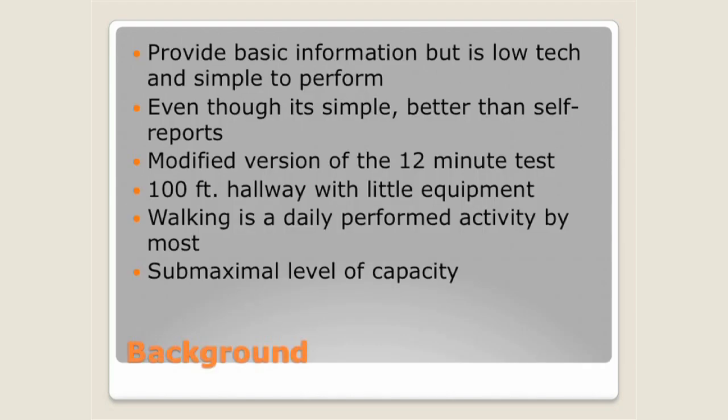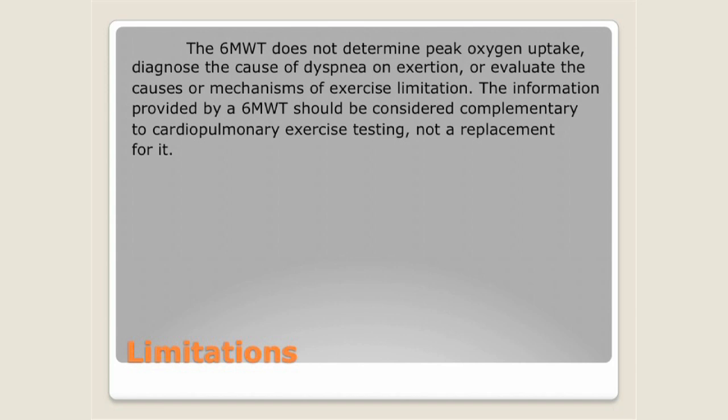The 6-minute walk test is a practical, simple test that requires a 100-foot hallway but no exercise equipment or advanced training for technicians. Walking is an activity performed daily by all but the most severely impaired patients. The test measures the distance that a patient can walk on a flat, hard surface in a period of 6 minutes. The 6-minute walk test does not determine peak oxygen uptake, diagnose the cause of dyspnea on exertion, or evaluate the mechanisms of exercise limitation.